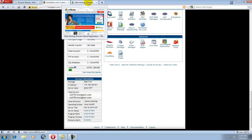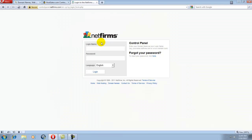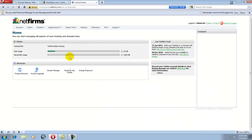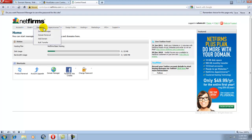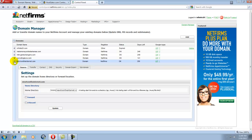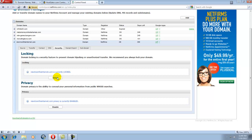Now I'm using NetFirms, so I'm going to show you how to do that. So let's log in. We're going to log into NetFirms. Now, once you get to the dashboard, you're going to go to the tab that says Domains, Domain Manager, and we're going to use whichever domain you purchased, and we're going to go to Security first, because we want to change the domain servers, and it comes locked by default. So you want to go to Security and you want to unlock this.